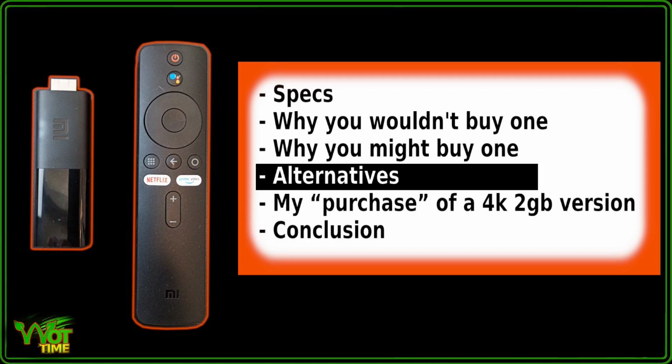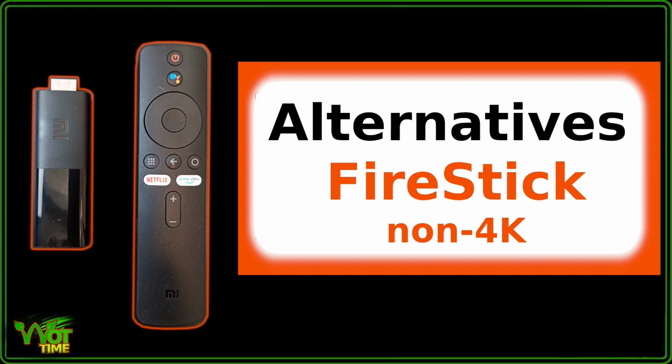Okay, so let's have a look at some of the alternatives to the Xiaomi Mi TV Stick. We'll start off with the base model Firestick, same amount of RAM, but there are already plenty of videos around on the internet showing you how to add extra storage, keyboards and third-party remotes, etc. It doesn't have the Android TV operating system, but for most people that's not going to be an issue.